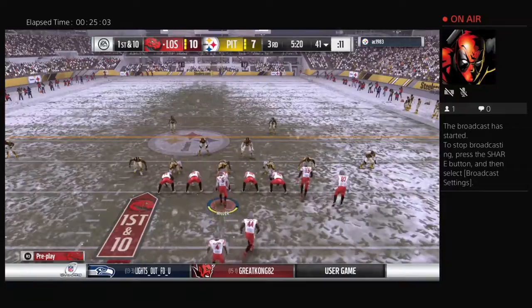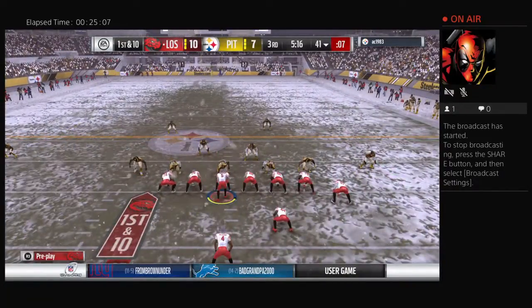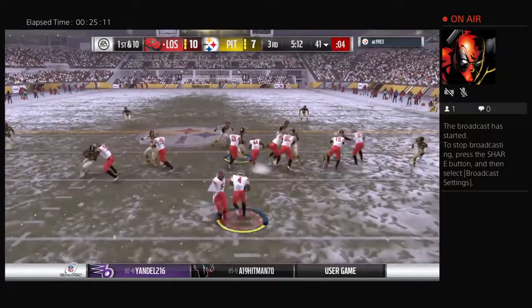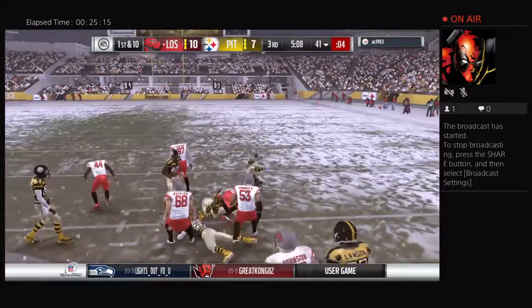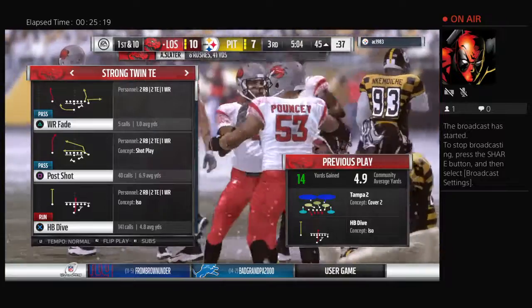They come up in an offset I. Time running out here on the play clock. And they'll run it here. And some room to roam now. A really nice pickup of 14 yards, and it moves the sticks.